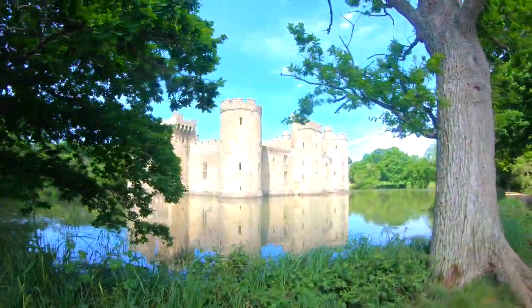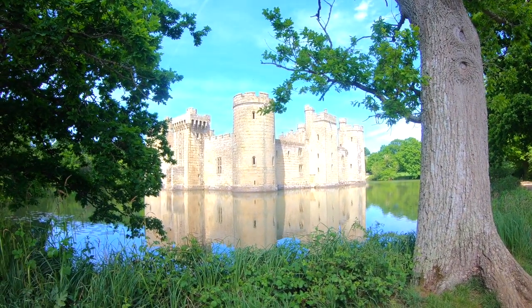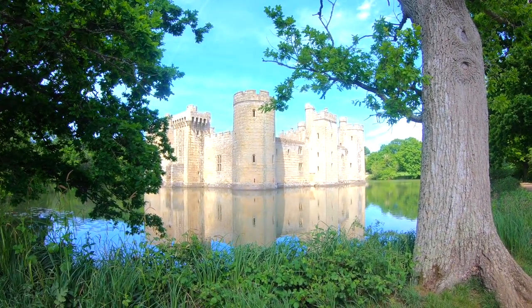Of the southeast tower framed between the trees, and also on a day like today you get a reflection of the castle in the moat.